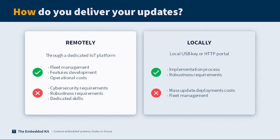As I said before, mass update deployment costs a lot because you need to move to your equipment, and you have no global fleet management overview, so I don't know if patches and versions have been applied correctly to all of my equipment. So this is the first topic: remote update versus local update.